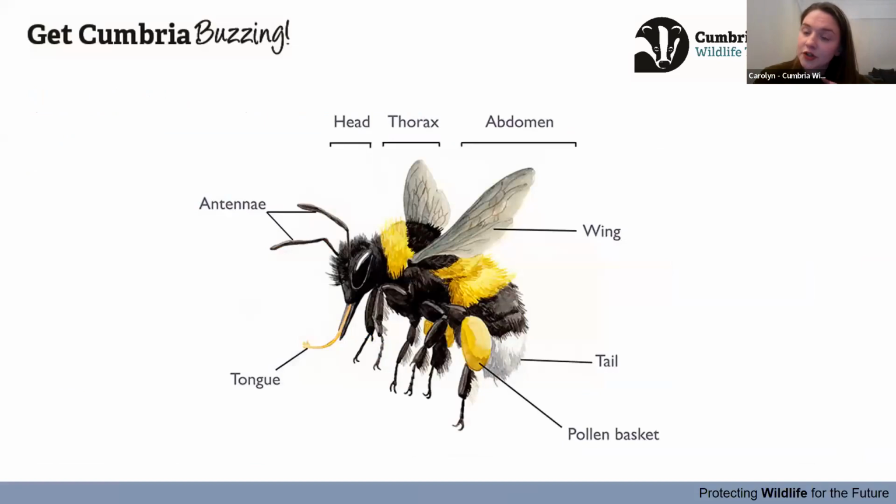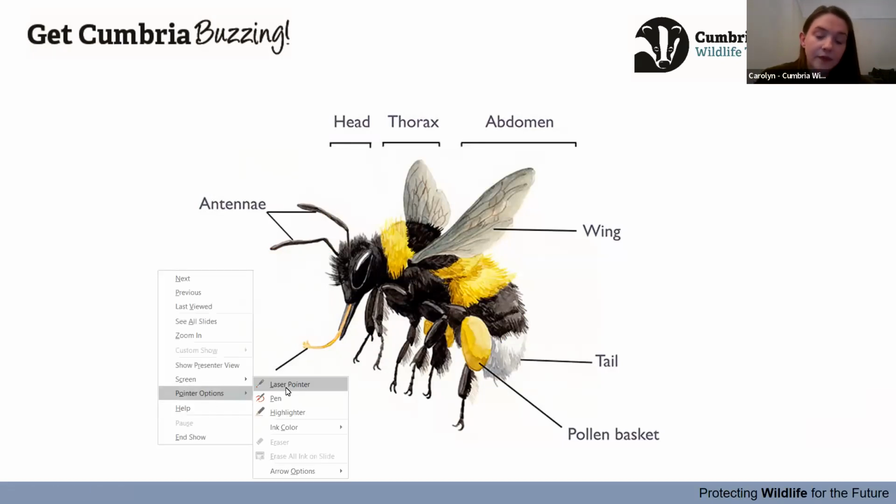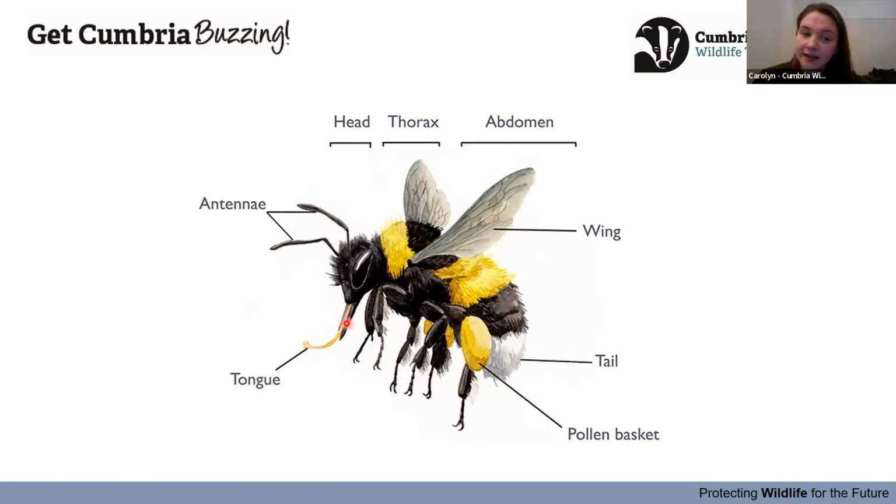So just to quickly highlight some of the terminology we'll be using during this webinar, which I mentioned last time. So antennae, tongue or proboscis, and then head, thorax, and abdomen. The thorax and the abdomen are probably the 2 key terms which are important to remember. The abdomen is the lower part of the body, and the thorax is the upper part, and then pollen baskets and wings and tails.